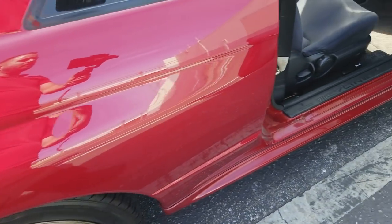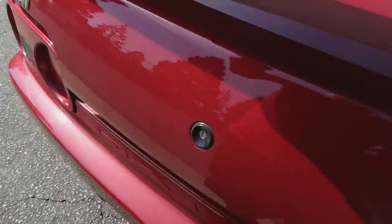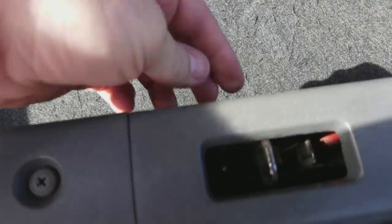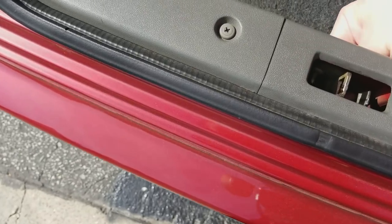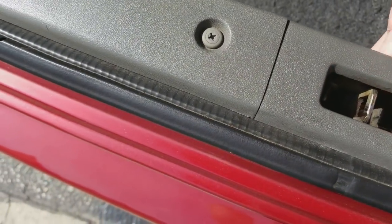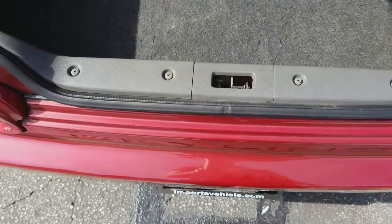And then the trunk, there is a valet on the trunk, and so what can happen is if you pull that and the valet is on, you can't open the trunk. So there is a little latch that's right here, and if the latch is down, it doesn't open, and when it's up, it does. This one is kind of jammed up, so like I said, it's a little bit hard, but it's up.